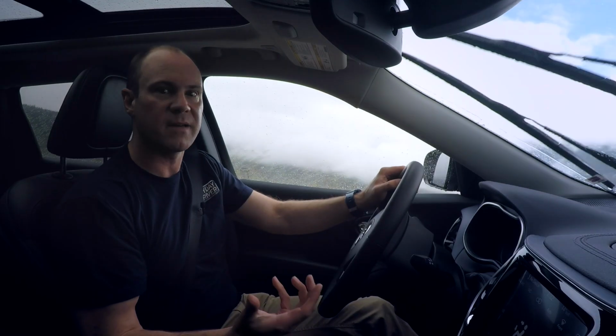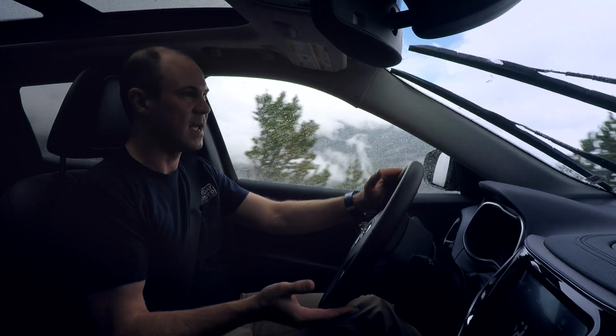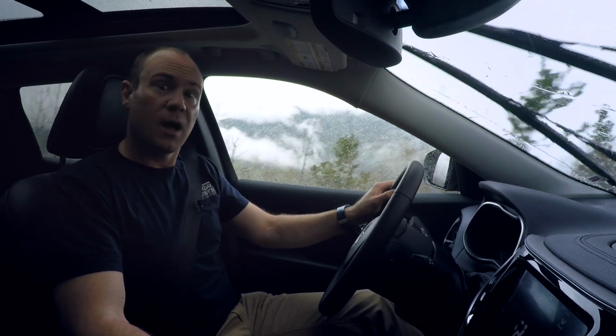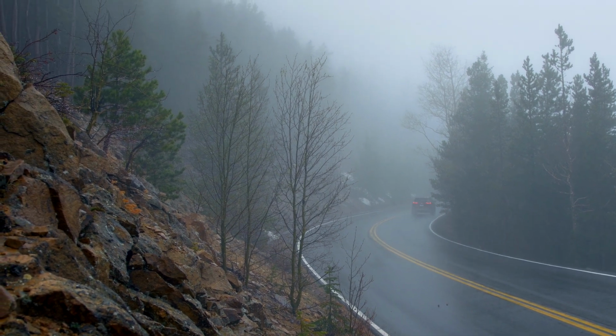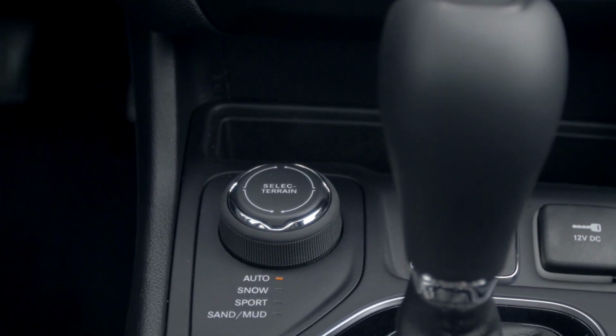It's trying to behave like a CVT. It thinks it's a CVT. It's trying to act like it every time. They say it's optimized to keep the Jeep in the sweet spot. Nuh-uh. You can find the power of this engine, but the truth is you really have to search for it. You do have the ability to take it over into manual here and shift for yourself.